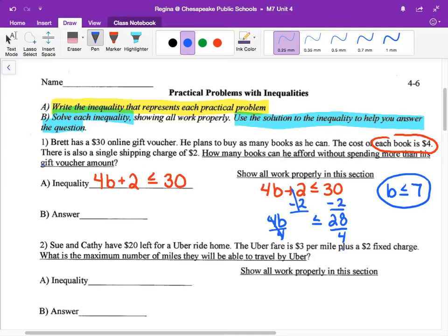the $4 per book, and it's saying that I can buy 7 books or 6 or 5 or 3, but he's willing to spend the whole $30. So we put 7 books. That's the answer. How many books can he afford? So 7. Don't just put the inequality answer. It's 7. These are word problems, so we have to answer it. Mariam? I got it. Okay, good.